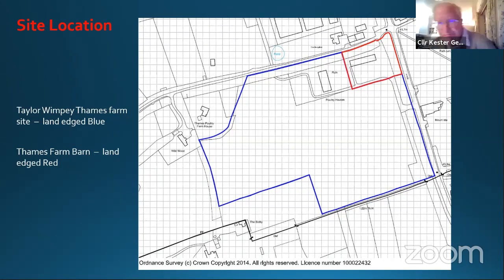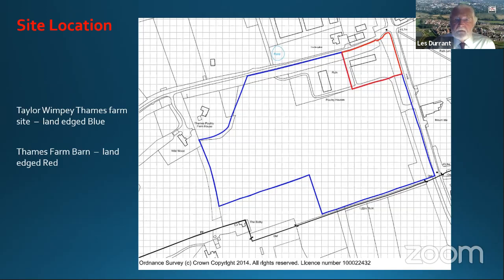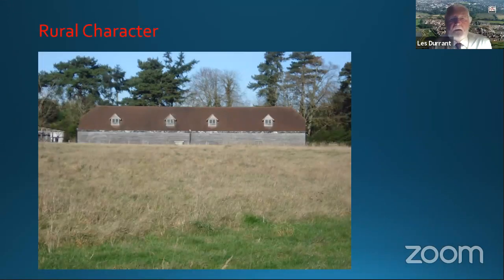The area that we're looking at, Thames Farm, of course, has planning permission for 95 units and is being developed by Taylor Wimpey. The developable part of the Thames Farm Barn site is just under half a hectare. And the site currently has planning permission for conversion of the barn itself to about four residential units with some adjacent garaging and car parking. That's a photograph of the existing barn structure, taken actually about 12 months ago.